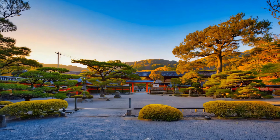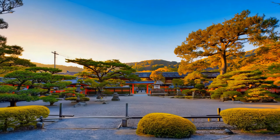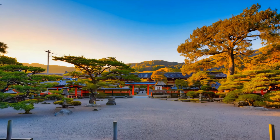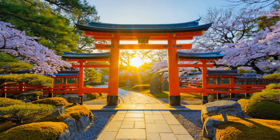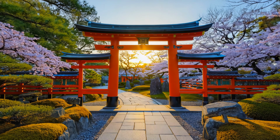And in the Edo period, 1603 to 1868, stroll gardens incorporated numerous gates as narrative devices marking transitions between themed areas representing different famous landscapes or poetic references. At Ritsurin Garden, a sequence of gates guides visitors through carefully orchestrated views and experiences.